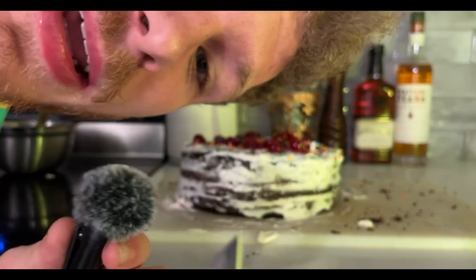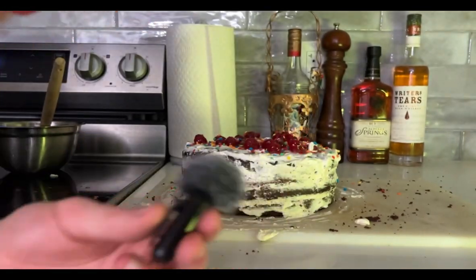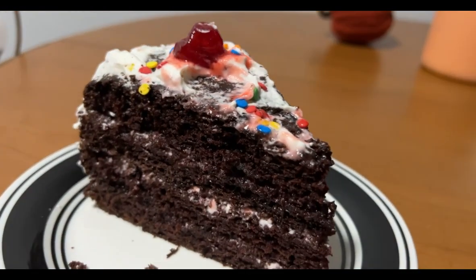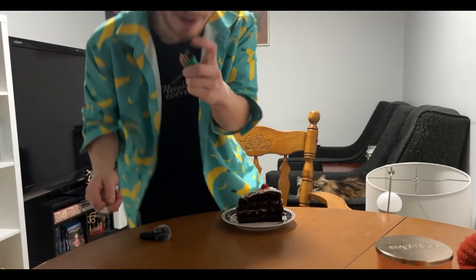Alright, I'm gonna cut this now. I don't want to see any shit from anybody in the comments about how this looks terrible. You fucking make the cake, bro. I didn't have enough icing, okay? I think that was part of the problem. Look at that. Tell me right now that you would not eat this. I wish I had a birthday candle, but unfortunately we don't. But honestly, quitting is a celebration in itself.